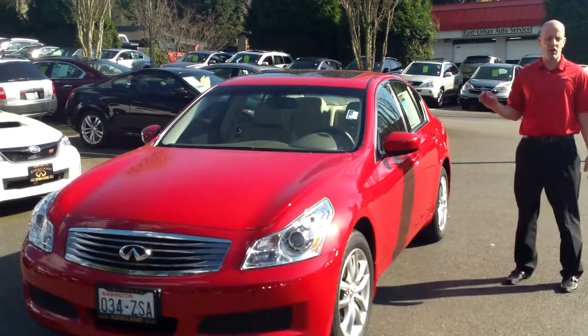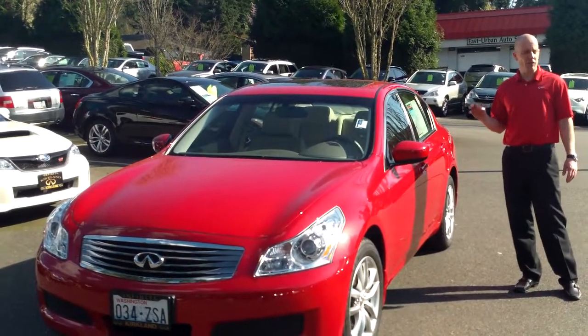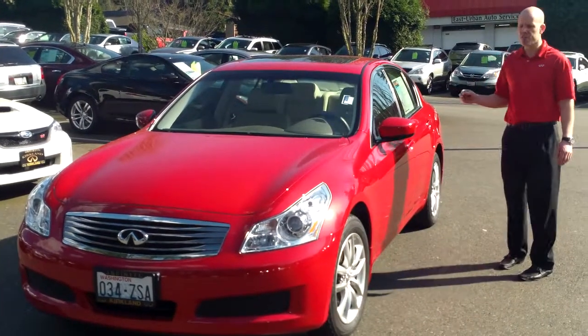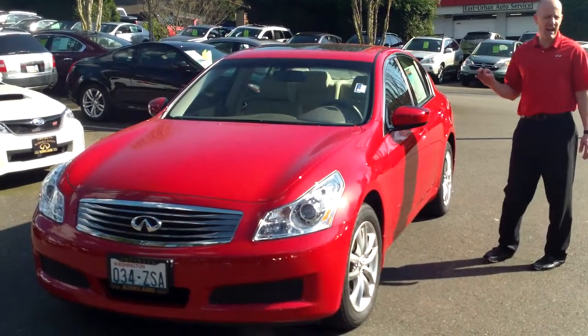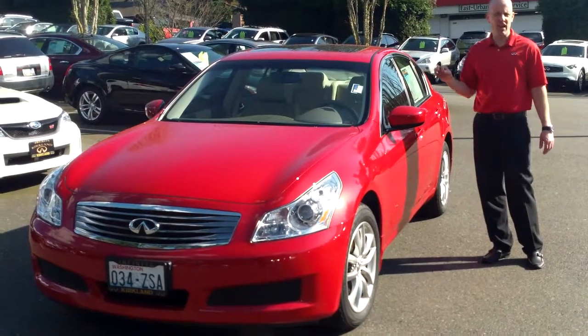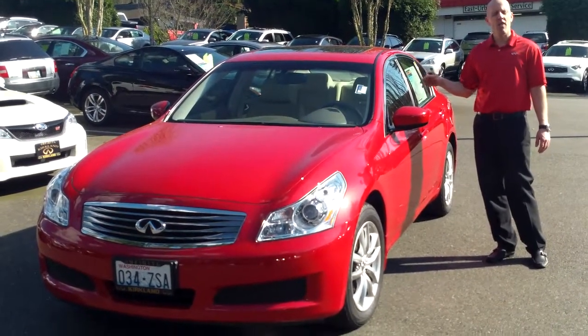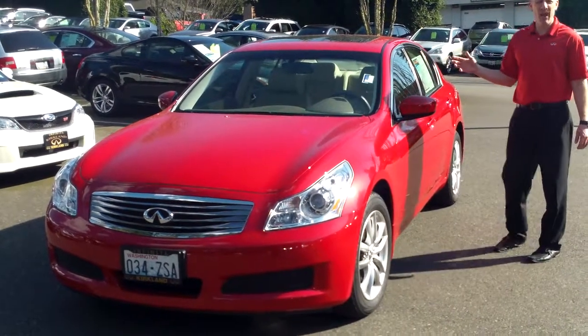So 2009, a great year for a lot of reasons. It's the first year that it's called the G37X. It was formerly called the G35. It came with a 3.5-liter engine up through 2008. In 2009, it came with a 3.7-liter engine, and that was matched with a 7-speed automatic transmission.